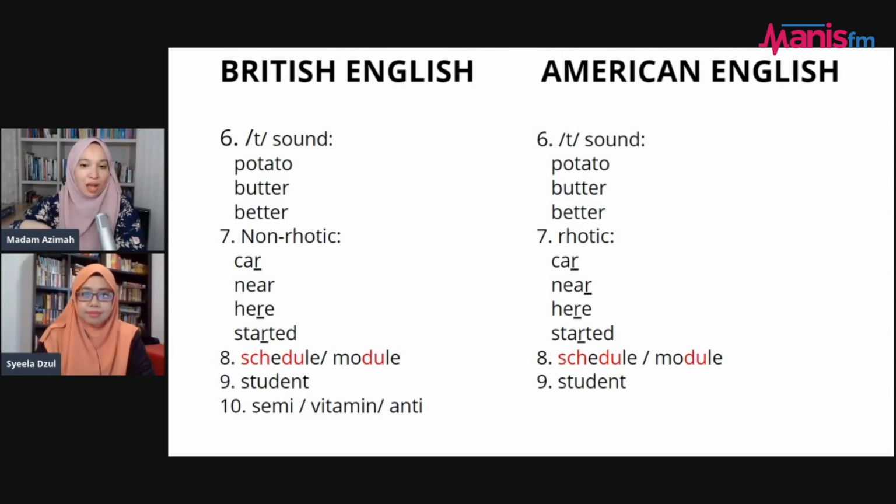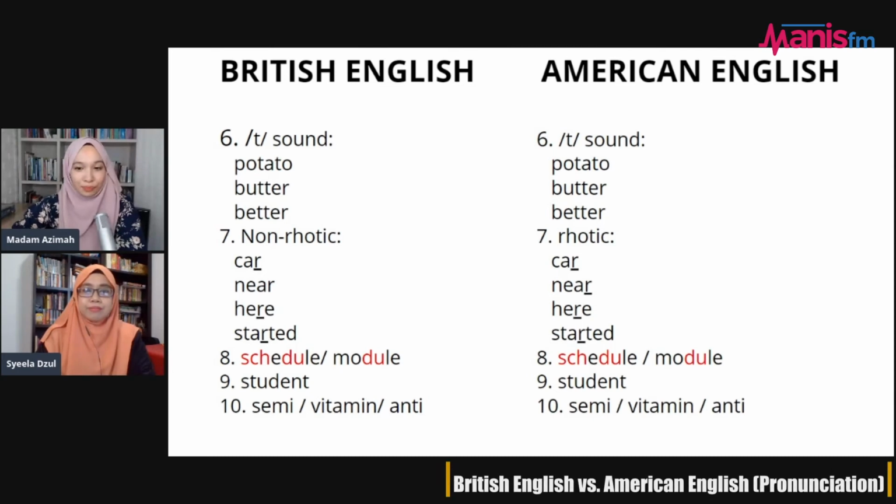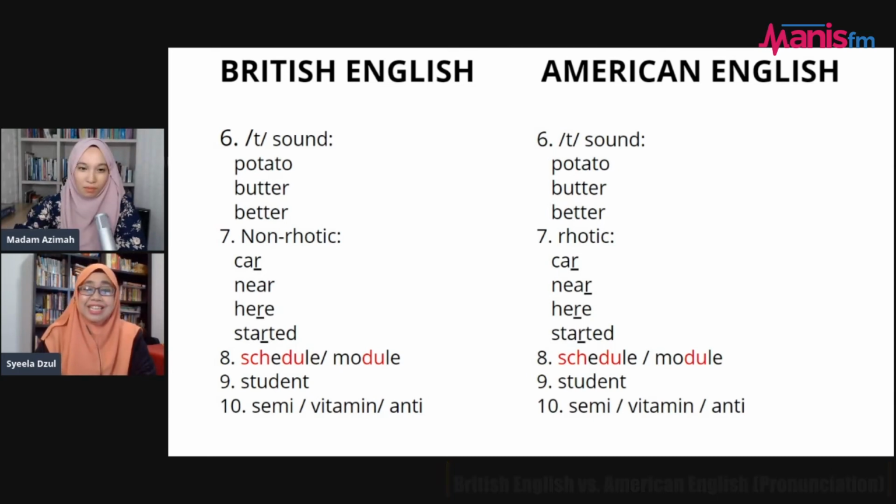Semi-detached house. I take my vitamins. Excuse me, not I eat. So how would you say that? Americans would pronounce it semi, vitamins, and anti, antibiotics. Semi-detached, vitamins. So it's a Thai my instead of a T and me.